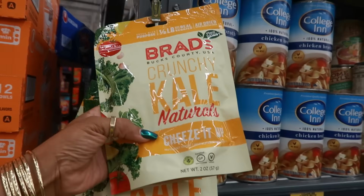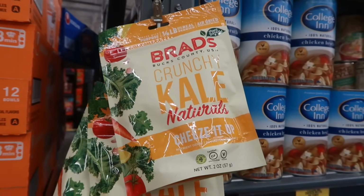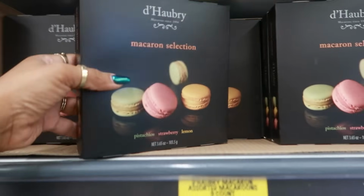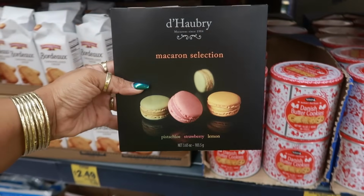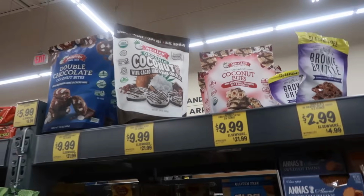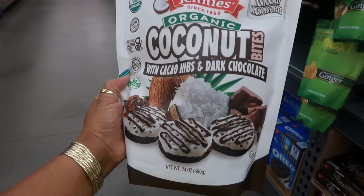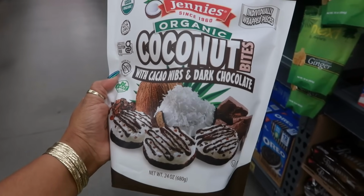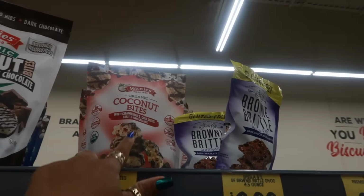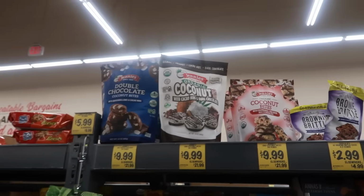What is this? Crunchy kale, cheese it up. So air dried, never baked or fried. So I guess that's like, I don't know, you can use it as a topping. Macaroons right here, pistachio, strawberry, and lemon for $2.50. I'm not even a big fan of coconut, don't really like it, but these look good for $10, and it says organic. And they also have double chocolate up there, and those back there with cranberries, chia seeds, goji, and chocolate. And all of those are $10.